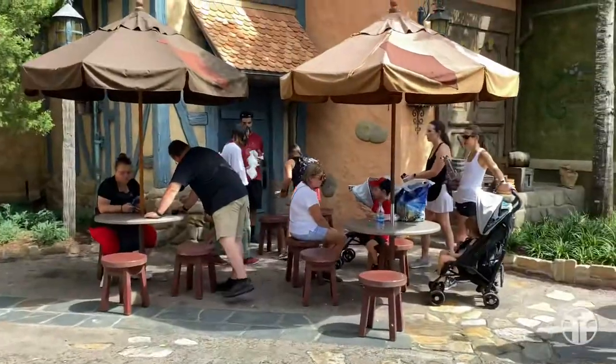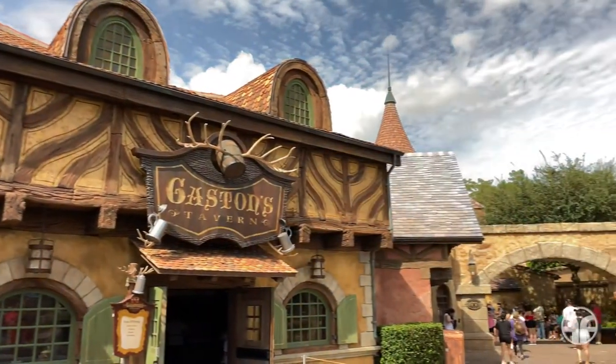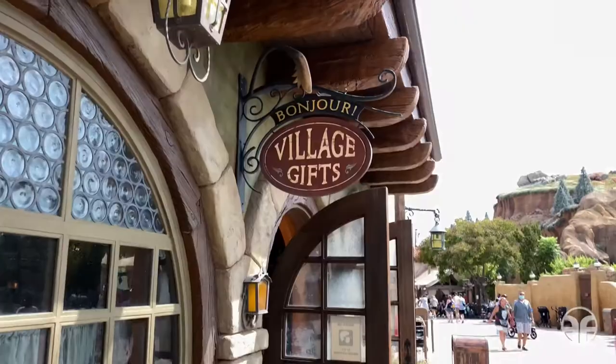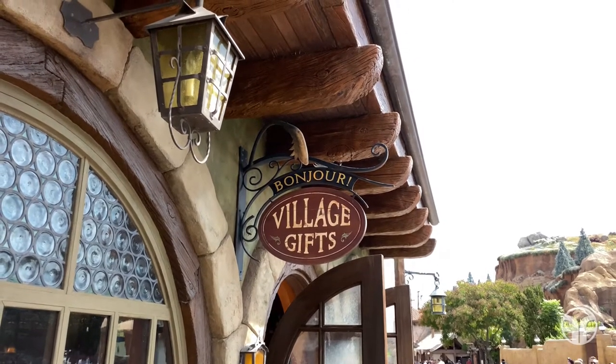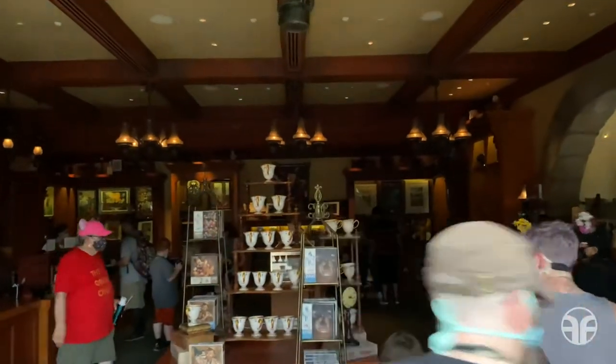Let's go out the exit. There's Gaston's Tavern. Up ahead are some restrooms. And over to the right-hand side is Bonjour, Village Gifts. Now we're gonna head into Bonjour, Village Gifts.